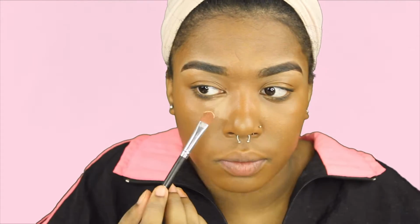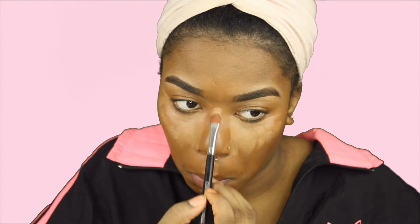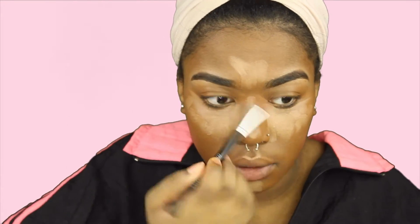Alright, now let's go in with concealer on the face. So I'm going to take a concealer brush and go into that same concealer and go right under my eyes. And this is supposed to be full coverage, guys. I'm going to use a damp blender. Wow, that blends out really easily, guys. Wow, I'm actually really liking this.